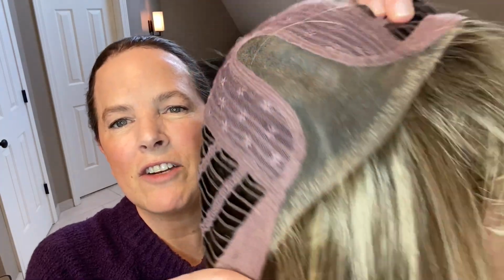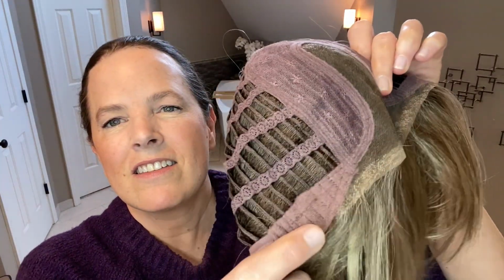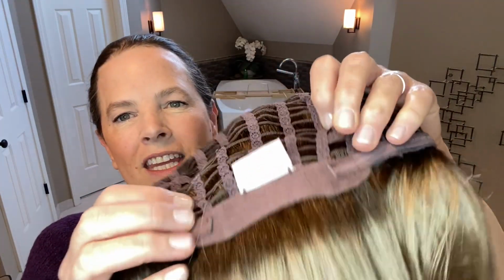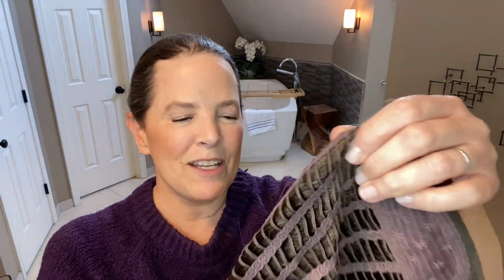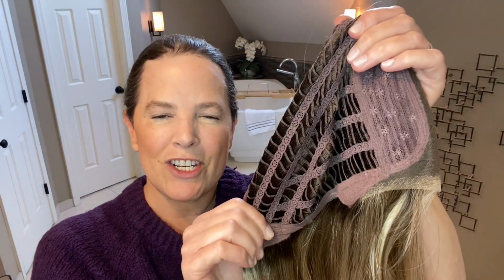But a beautiful center part, extended lace front, soft ear tabs, an extended nape, Velcro style adjusters, and again, open wefting on the sides and in the back, which creates a nice and stretchy cap.